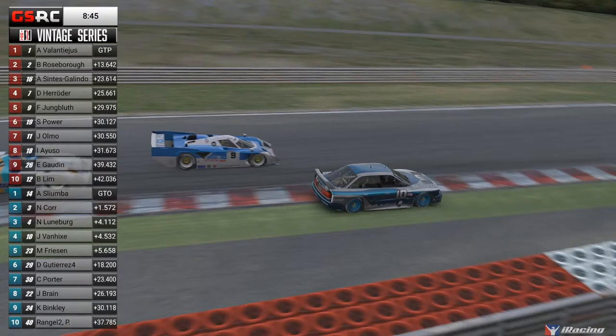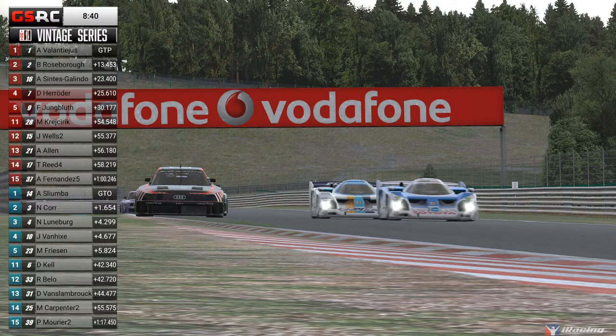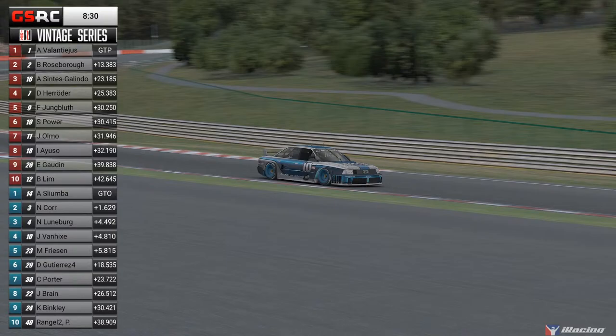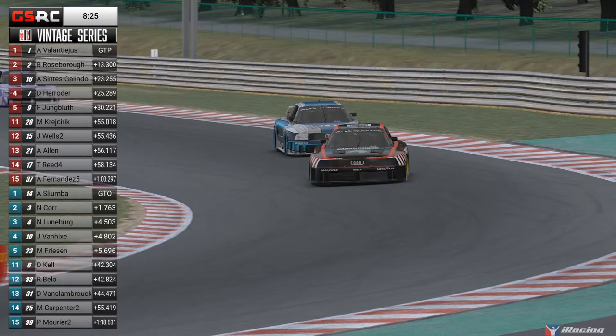And there we go. You see that inside line being taken, and we're going to see a potential three wide. Okay, that would be a bit overly optimistic. Javier Del Olmo slicing and dicing. He went outside, inside, held up everybody. He's now trying to defend P7 from Aseo. But meanwhile, the two up ahead, Jungblut and Power, they continue to push on.